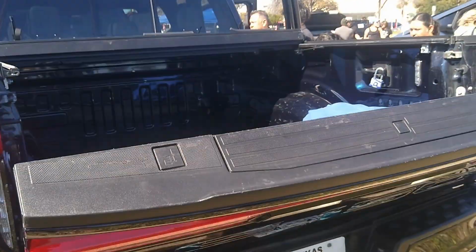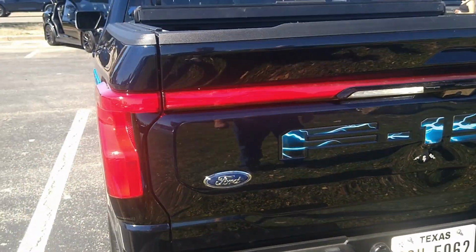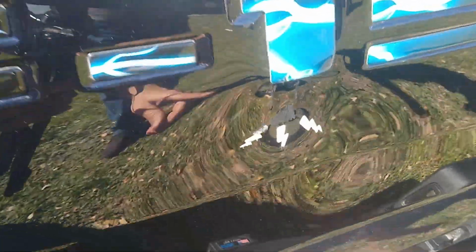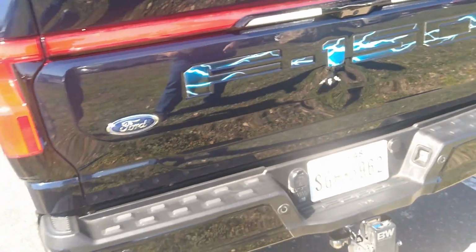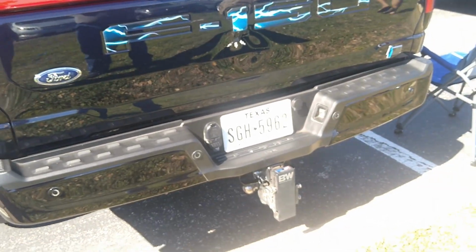Look at this, automatic tailgate, that's handy. Was that a sticker? That fits right in. Oh, I like how you added little lightning bolts. And, oh, too much power. A little too much lightning there. Yeah. Very nice. Got it.